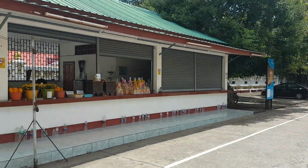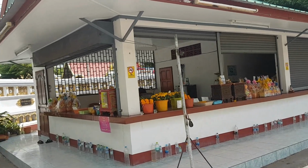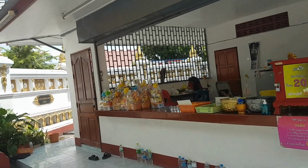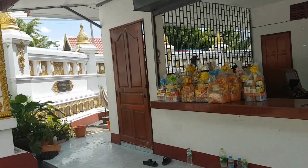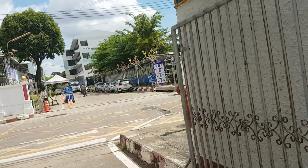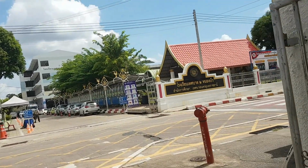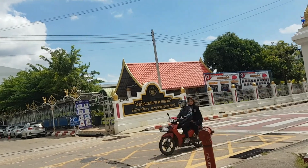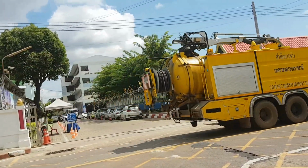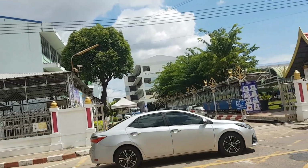Okay, so another area here where they're selling flowers and gifts to hand into the temple. There we come. Back onto the main drag I came in on.